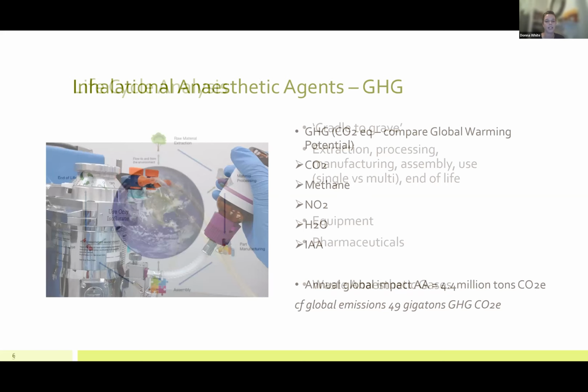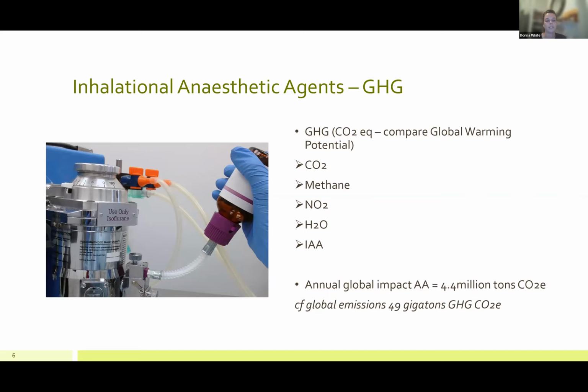Inhalational anaesthetic agents are far and away our biggest carbon cost for anaesthesia. They are greenhouse gases. There are lots of greenhouse gases: carbon dioxide is the one we're all fairly familiar with, methane, nitrous oxide, water vapor, and then the inhalational anaesthetic agents. A couple of years ago, there was an estimate of the global impact of about 4.4 million tons of CO2 equivalent, compared to a global emission of 49 gigatons. So it's not huge, but there's a reason why it's really important.